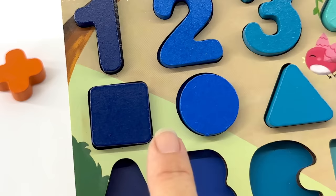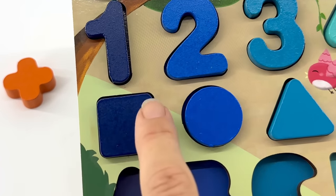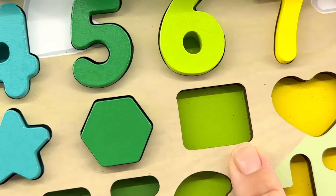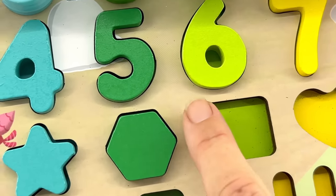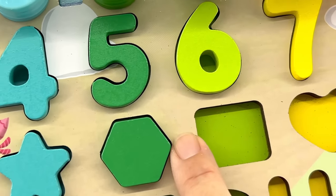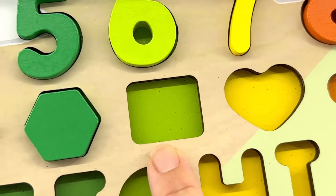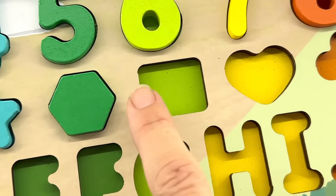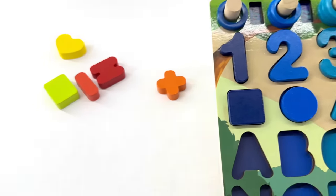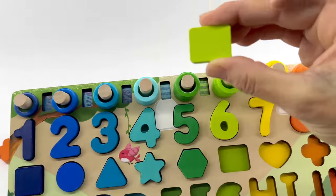What about this? It sort of looks like the square. A square has 4 corners and 4 sides of equal length. So how is this one different? Well, there are 4 corners, 1, 2, 3, 4, but it looks like the sides are different. These are the same size, and these are the same size, but different. Yes, it's a rectangle! A rectangle has 2 sides of equal length and 2 sides of different length. Here we go. Can you point to the green rectangle? Yes, here it is. Green rectangle.